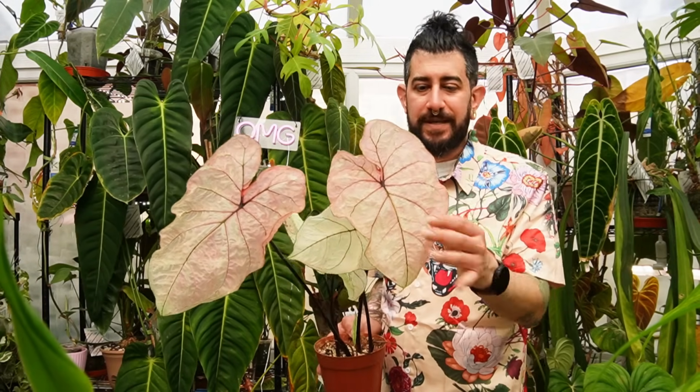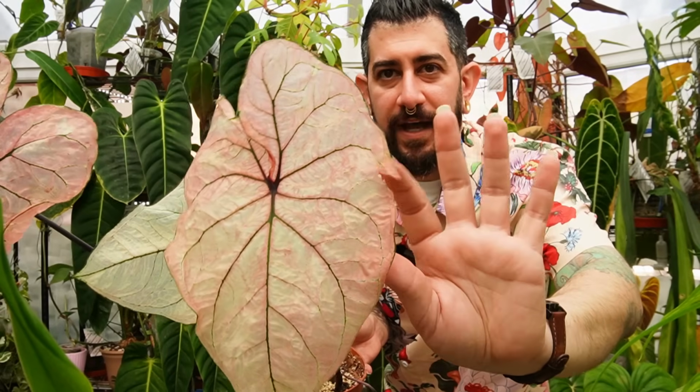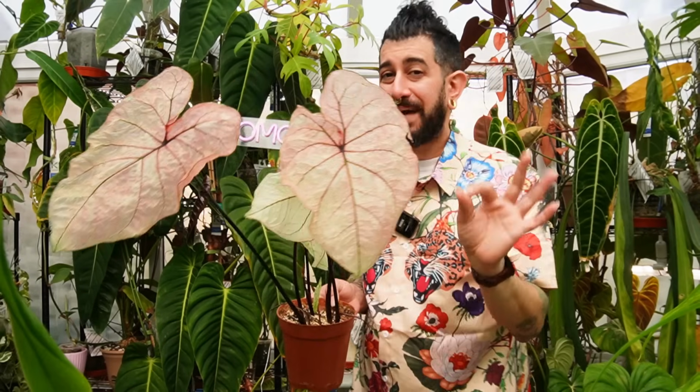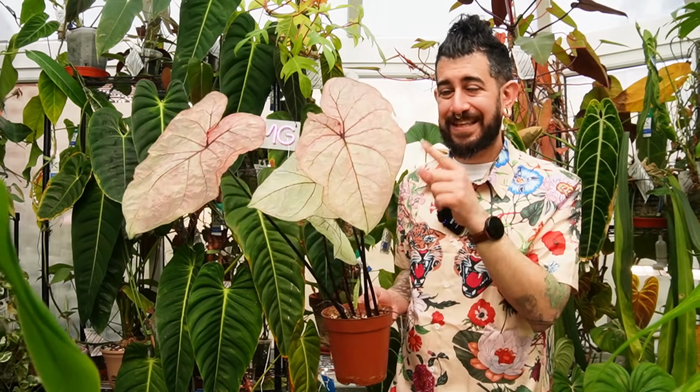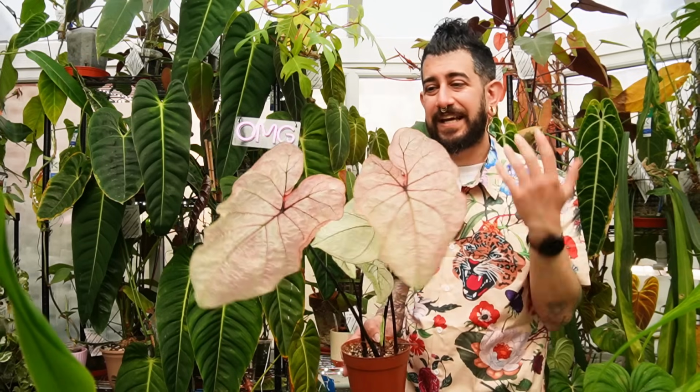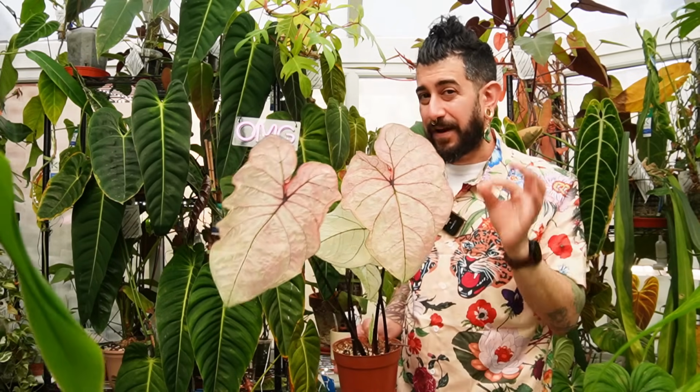how it survives, basically. It is very, very sensitive, and you can see now, even me trying to get it out, I've managed to rip it. It is paper thin. I think, to be fair, most Caladiums tend to be on the thinner side, but even for those Caladiums, this one is very, very thin.